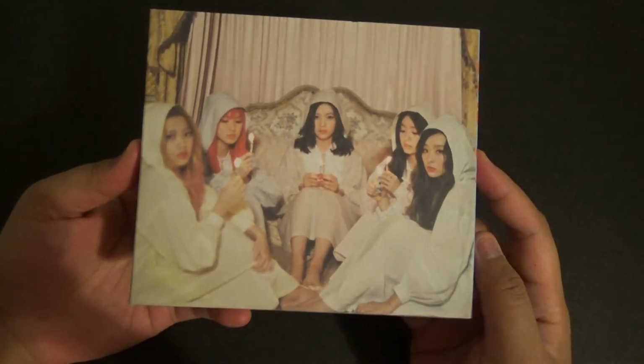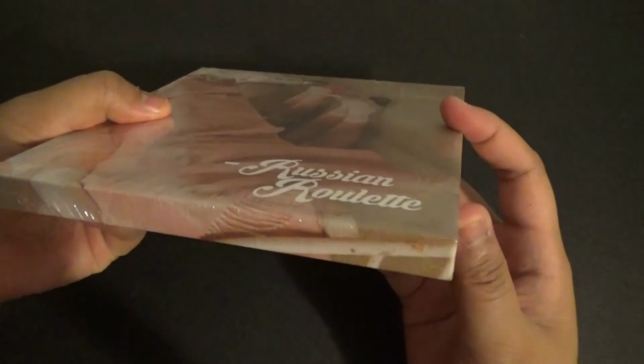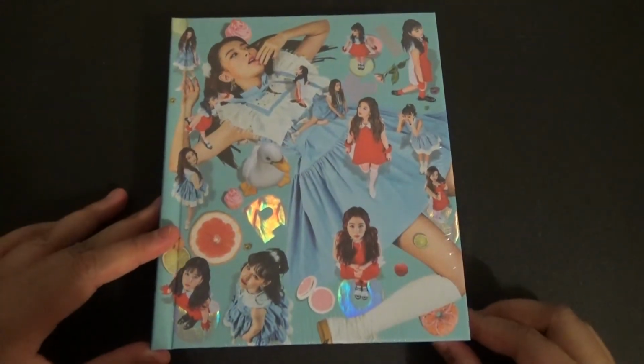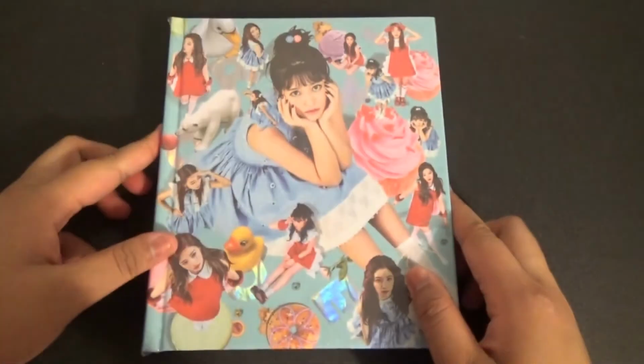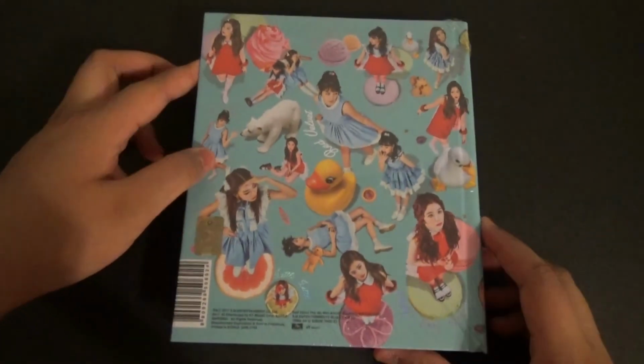Then I have their second mini album, The Velvet. I don't like that it gets blurry over here. Okay, and then what number is this? Third mini album, Russian Roulette. And then their fourth mini album, I have Rookie. This is Seulgi's cover. It's really pretty. Okay, and then I also have Yeri's cover. I plan on getting Irene's cover soon. I don't know when that's gonna happen exactly, but I will get it.